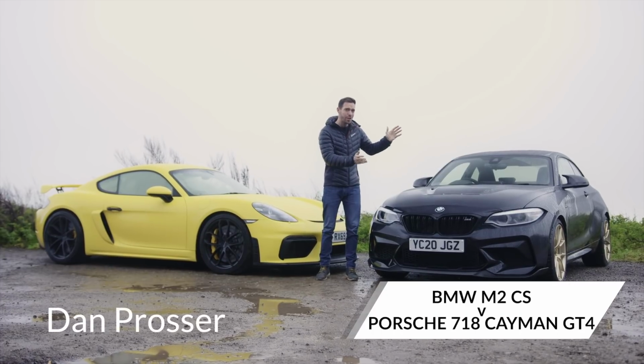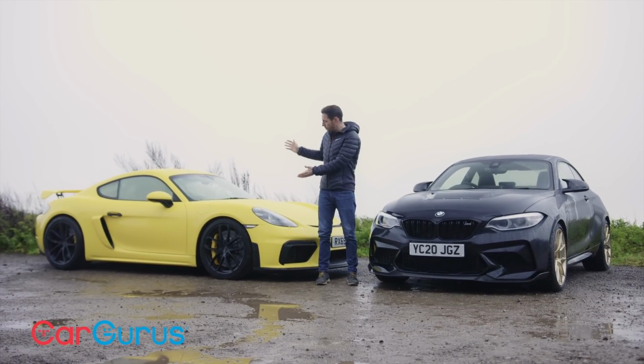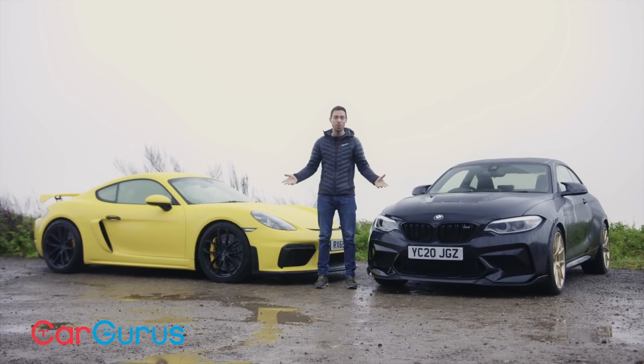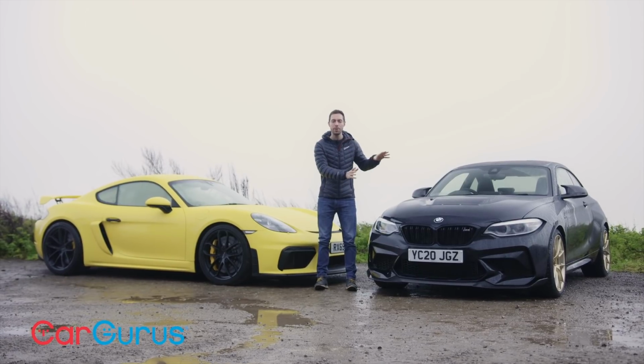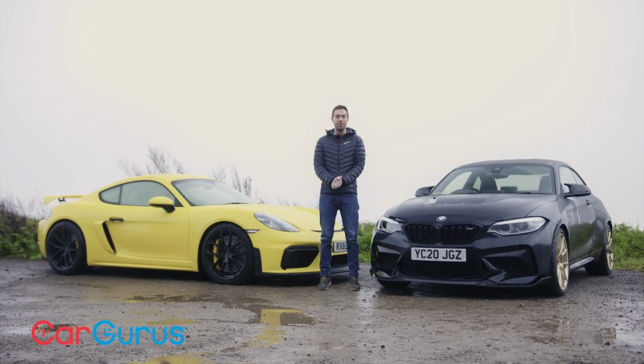This is the most driver-centric small BMW, while this is the most driver-centric small Porsche. They cost the same, they have almost identical performance, so which one is it to be? BMW M2 CS or Porsche 718 Cayman GT4?